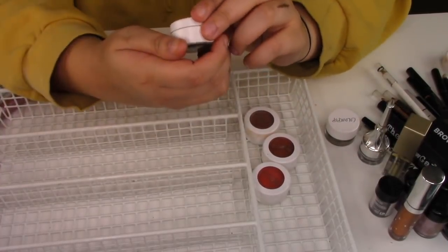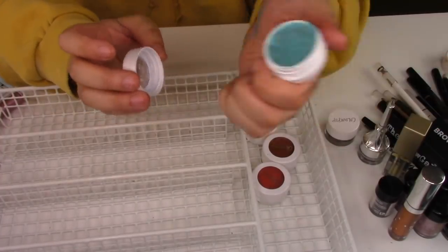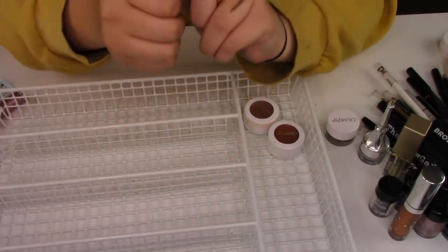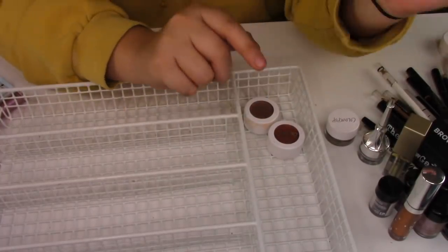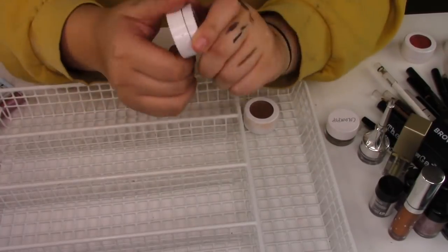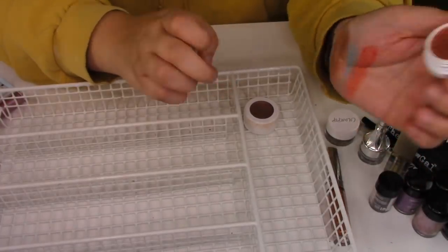This blue shade in Hydroplane, that's really not pigmented anymore. That's pretty lackluster, so we're gonna get rid of that. This red is in Shop Rusty. Yeah, these are all older. And then I have this one in Arrow. This is so dried. Yeah, these are all super, super dried up, unfortunately.